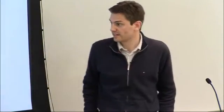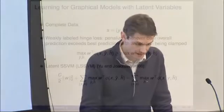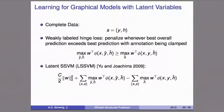So the data we are looking at, the complete data, consists of two parts. The annotated part, which I denote by Y, and the latent or hidden part, which I denote by H. So again, the complete data consists of those two parts, the annotated part Y and the hidden part H. And now what do we want to achieve? What do we want to optimize? Therefore, we're looking at the weakly labeled hinge loss. We want to penalize whenever the best overall prediction, so the best prediction over the joint space, over the complete data space, exceeds the best prediction with the annotations being clamped.